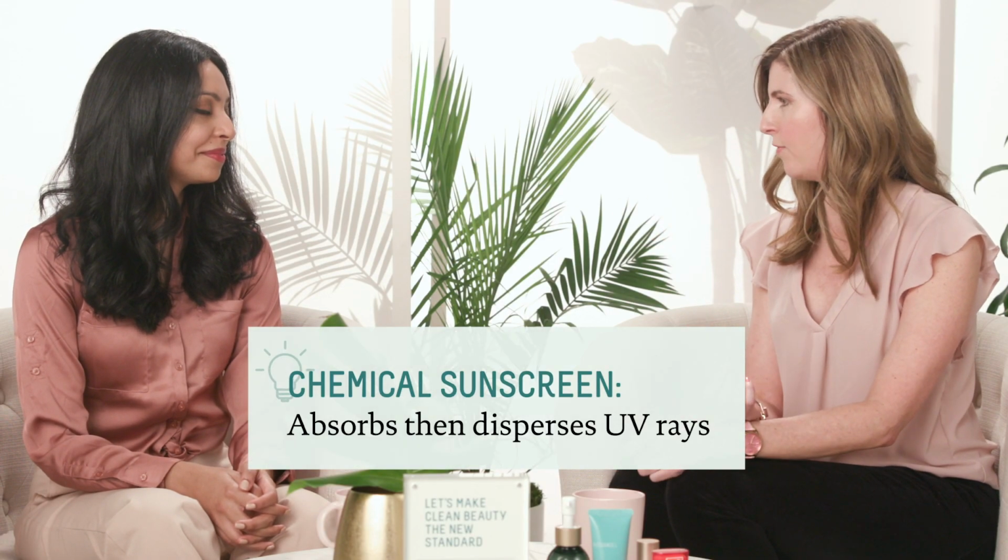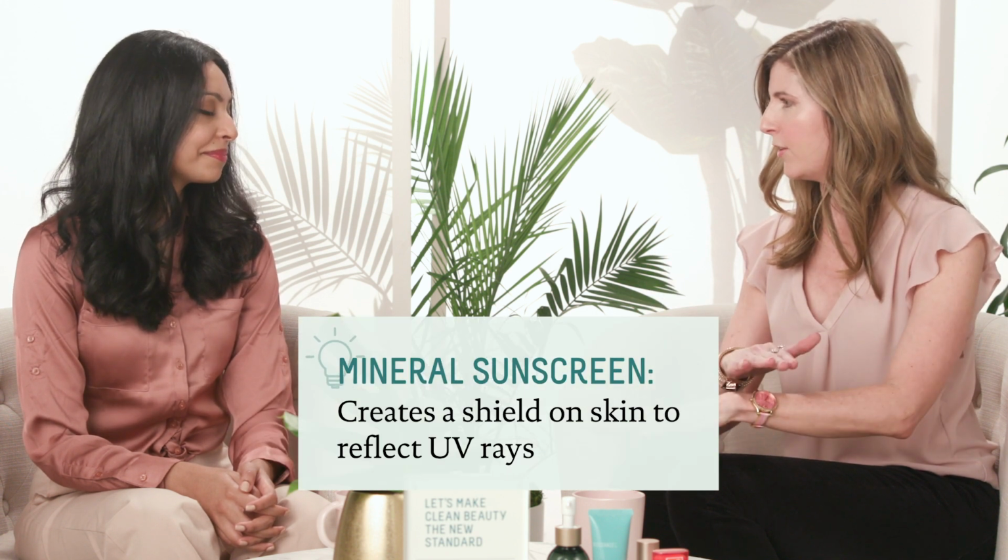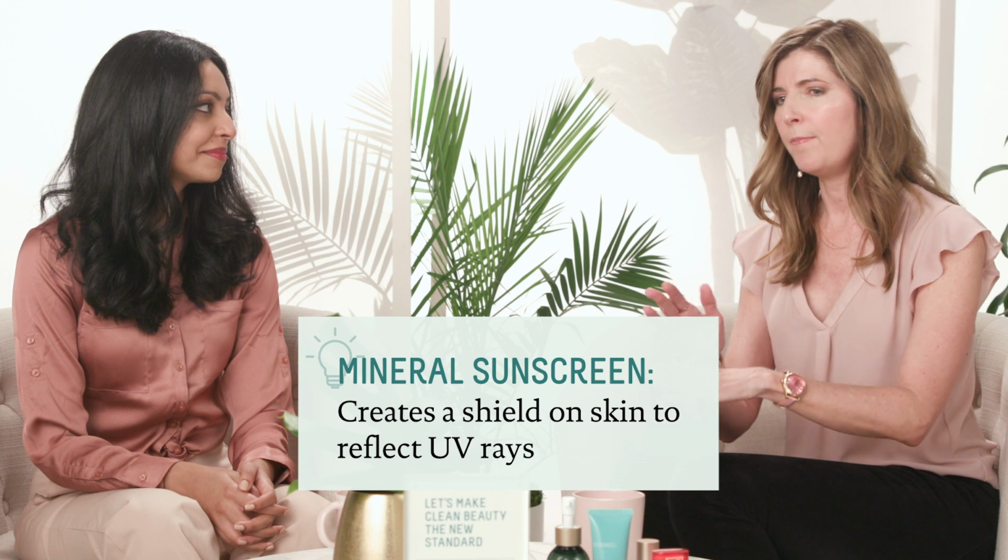So absorption versus reflection, what's the difference and why do you prefer one over the other? Okay, so with a chemical sunscreen, it's absorbing the heat from the sun rays and then it's dispersing it. And with the mineral sunscreens, it's sitting on the surface and reflecting. So I prefer the reflecting option, mostly because it's not photosensitizing to your skin, meaning it's not going to make your skin more sensitive. Because a lot of us already have pretty sensitive skin with the different scrubs and things that we're using on our face.